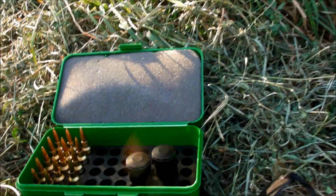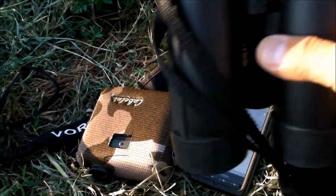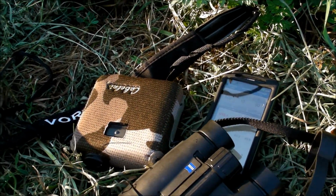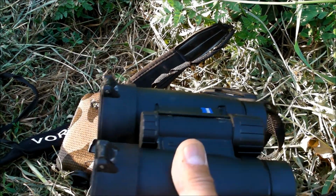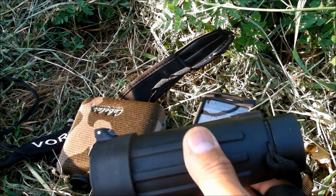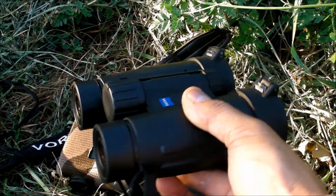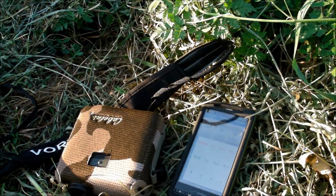Got my ammo I loaded up, and the tools of my trade. Number one, you need a good set of binoculars. These are Zeiss 10x30s. They're very expensive, but I've once again found a good deal on longrangehunting.com. I think I paid like $400 for these used. These go for almost $700 or $800, I can't remember. You can't beat the glass on these Zeiss optics.